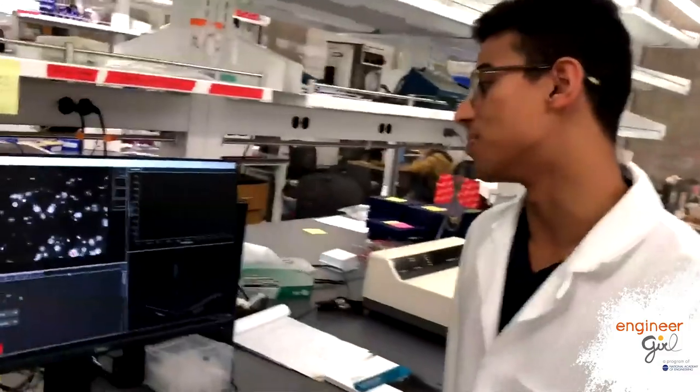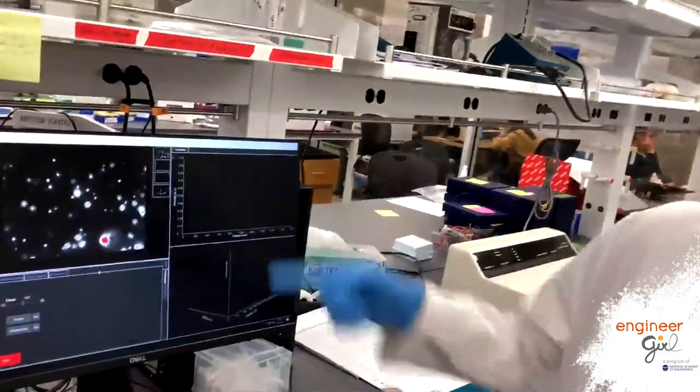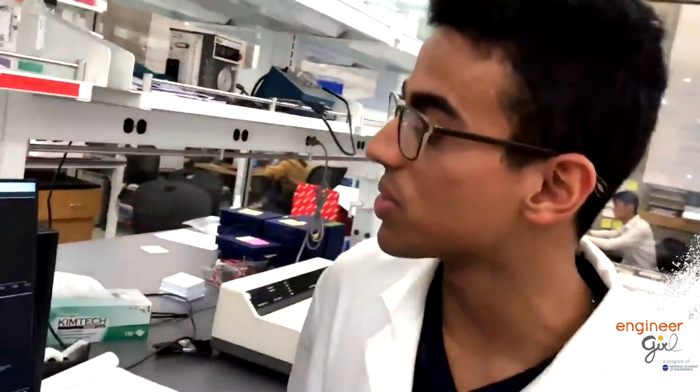Yeah, so what we have here is basically a sample of our nanoparticles, of our silicon nanoparticles in here right now.